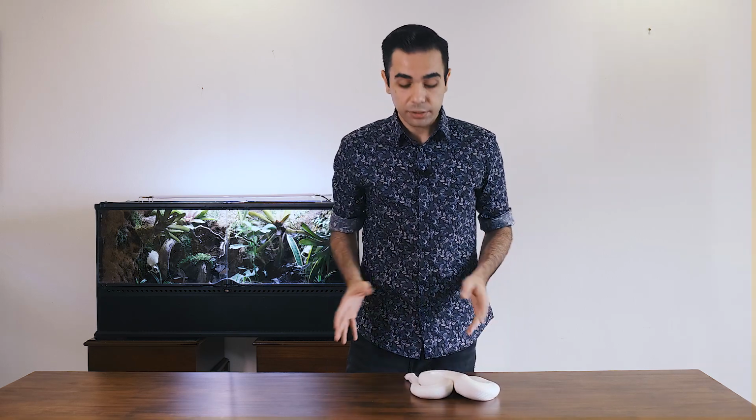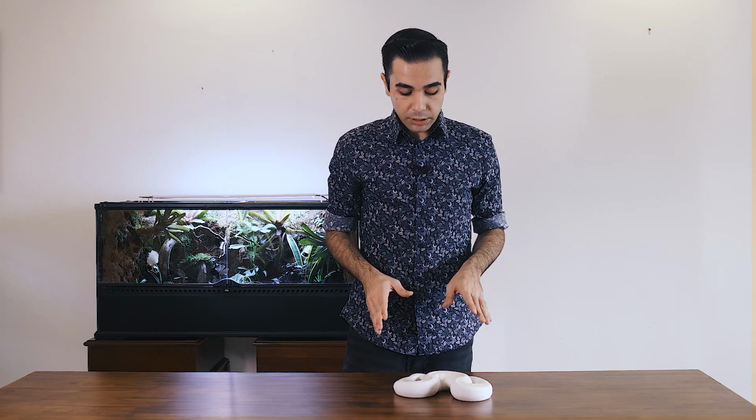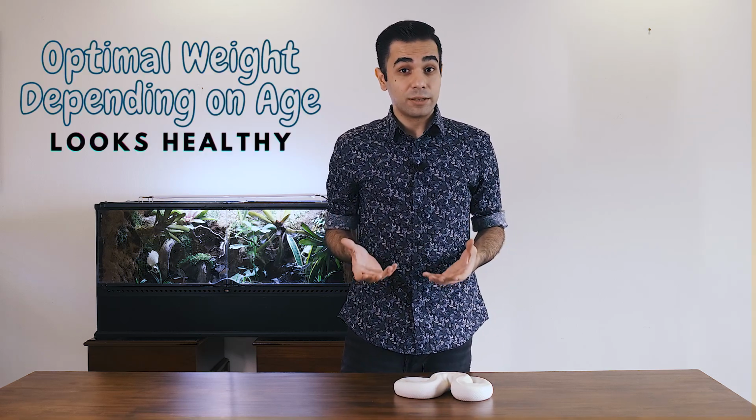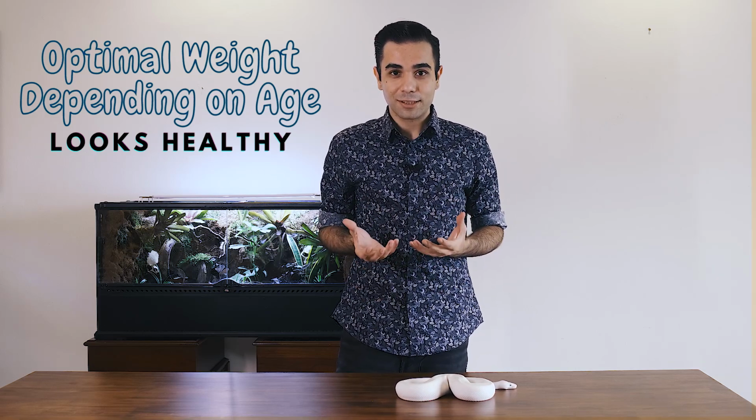So how do you do that? There are a few criteria that you need to check out when you're buying your snake. Number one, you want to make sure it has a weight to it. Ball pythons are a bit more girthy and bigger, so you want to make sure it has a good weight to it and is not anorexic.